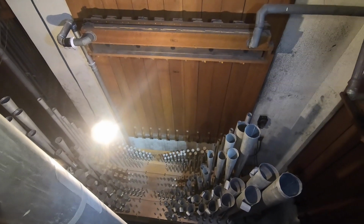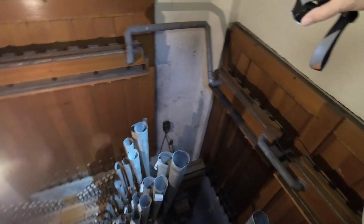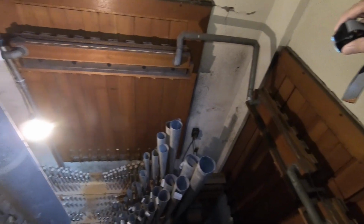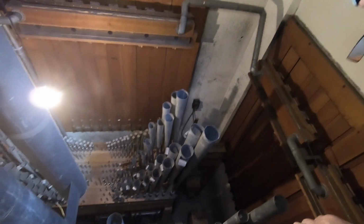These are all high pressure. So the tuba has 15 inches, the post horn is 15. The tibia is on 25 inches. And the solo string is on 29 inches. And the box is on 10 inches. Most of them are on 6 or 7. This one's on 10.